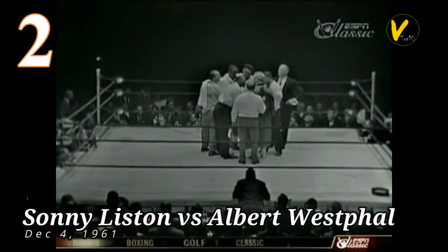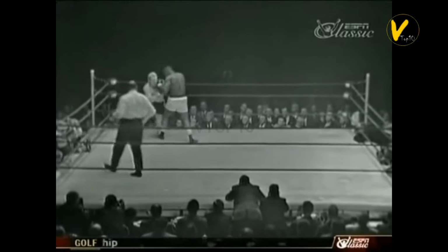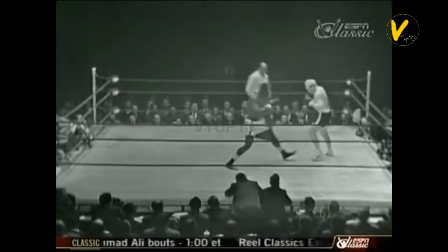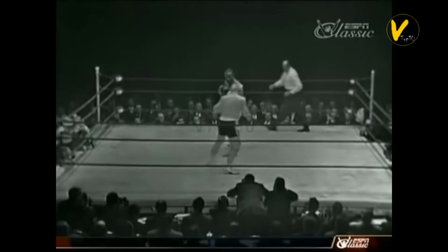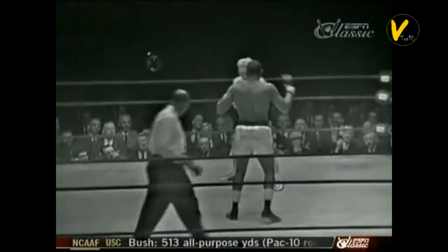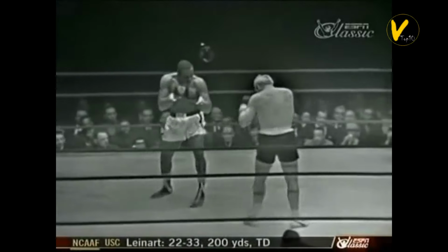Number 2. Sonny Liston versus Albert Westphal. On December 4, 1961, Liston beat Albert Westphal by knockout at 1:58 in round 1 of 10. Among recent heavyweights, was the left jab that landed, another one pushed Westphal back. Liston taking all those punches from the gloves. Westphal's first punch landing right high on the head, but he got out of there in a hurry. Westphal seems to respect Liston and that left hand.